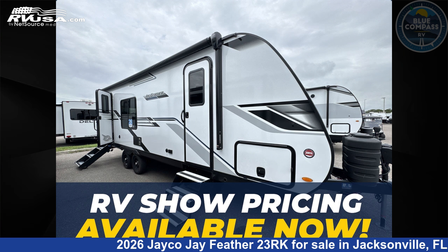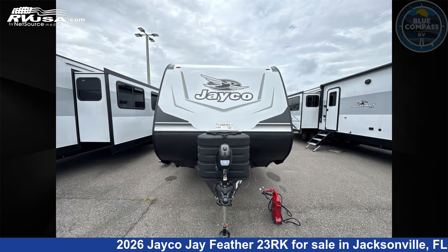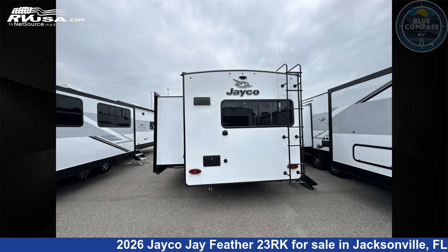This 2026 Jayco Jay Feather 23RK is a travel trailer RV. It is located in Jacksonville, Florida 32277 and is offered for sale by Blue Compass RV Jacksonville.